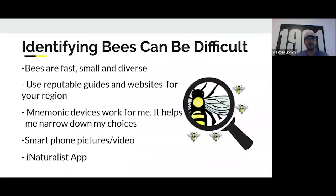Now, full disclosure, identifying bees can be difficult. So my biggest advice for you guys as you get out in your garden and start looking around and seeing if we can identify them is just know that bees are fast, they're small, and they're diverse. It's different from birding, because I'm a big fan of birding as well, but they're just so small and harder to identify. But if you're in a good garden, in a good area where they're pollinating, you'll have multiple shots at trying to capture one.